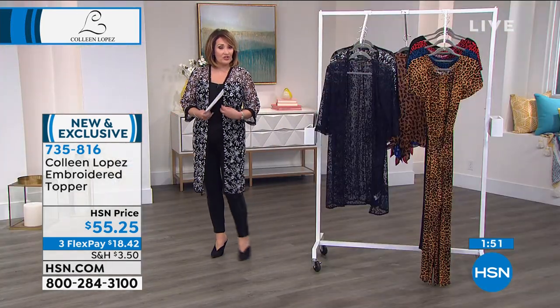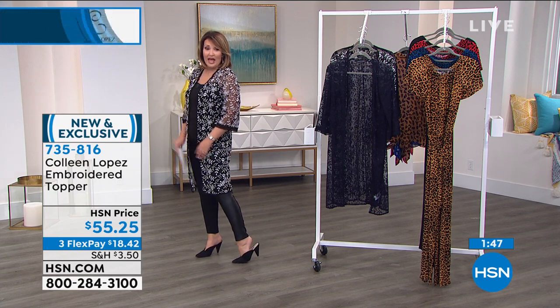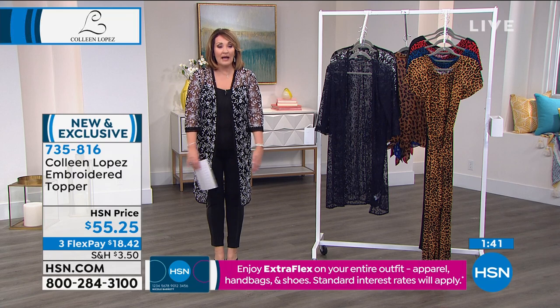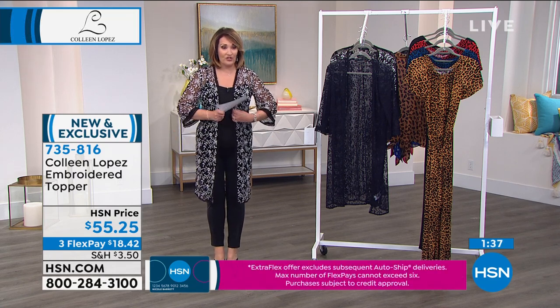The length is 42 inches. I'm tall, I'm 5'9", so you can see where it's hitting me kind of right below my knee. If you're a little bit shorter, it's gonna be hitting you more mid-calf, which is gonna be a great length for you. It's definitely not gonna be all the way maxi length for sure. It's gonna be midi or a little bit shorter. So it's a great length.